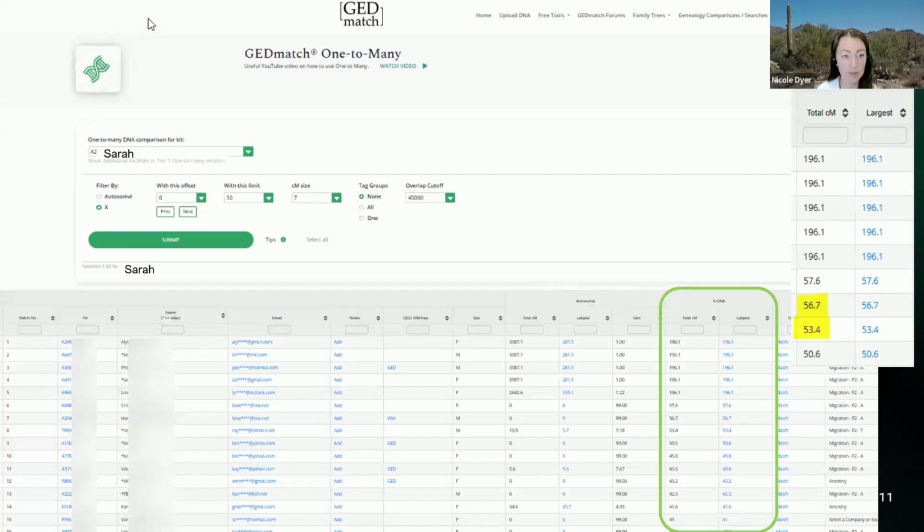Then I went to GEDMatch and I put in Sarah's kit number, and then I actually didn't choose autosomal, I chose X. And this helps because instead of scrolling through all the autosomal matches to find who would be an X match as well, I just could see only the X matches in order from largest to smallest. So that's helpful. And so over here is the xDNA column, and I blew it up a little bit, but it basically shows you the total amount of xDNA and then the largest segment.